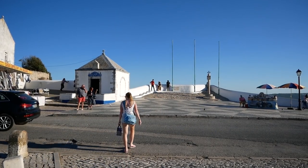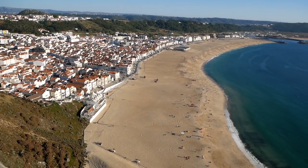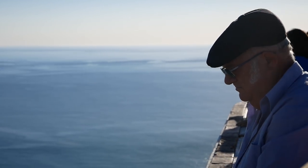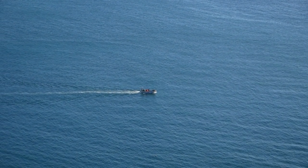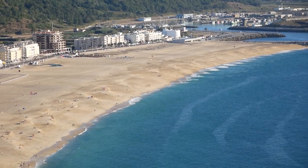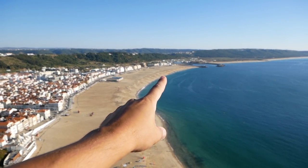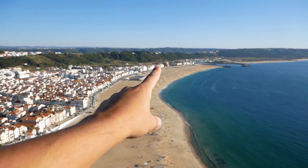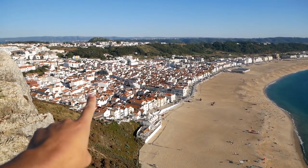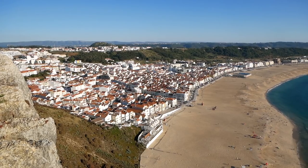We're at the Sítio now. There's a little traditional lady. So over there is where we just were. That's where our house is. This is the Sítio Nazaré. And up here is the Sítio.